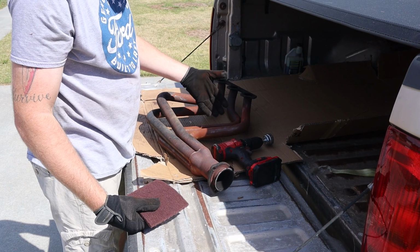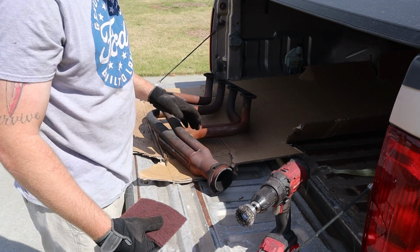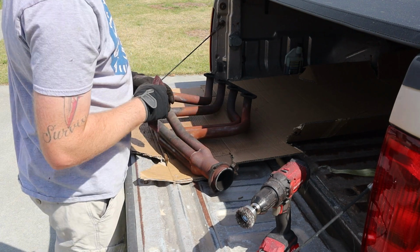Alright, so now that I've got majority of the big rust knocked down, trying to control this wire wheel is kind of a pain in the butt, but now we're going to go over it with a scuff pad, try and smoothen out the stuff that the drill can't get to, and go on from there.